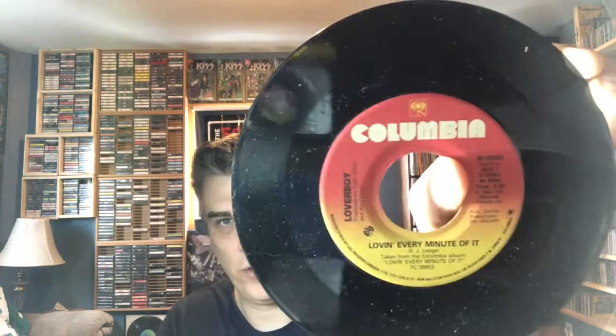Loverboy, loving every minute of it. This is a Canadian single. Back cover there, and the single itself looks just like the Journey one. This is what Columbia singles looked like at the time, with the orange and yellow.